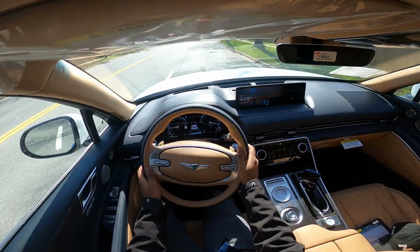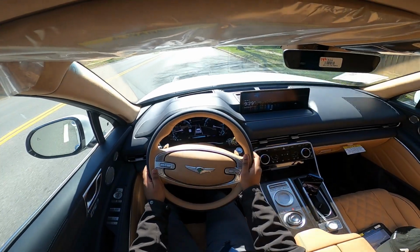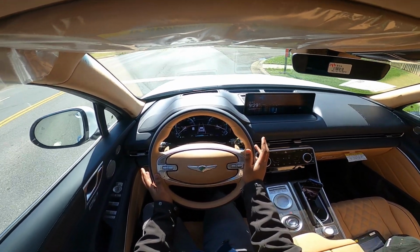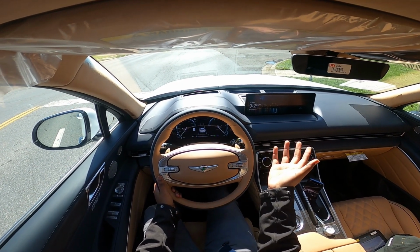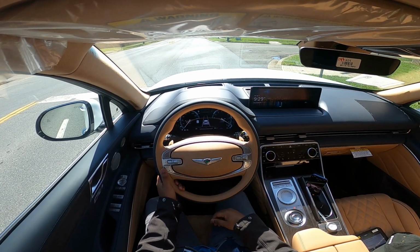Try the lane keeping assist. You probably had to be going a little bit faster than 30 miles an hour. Auto start stop is quiet. You gotta put your foot down. Fires right back up.